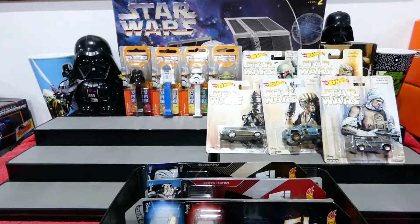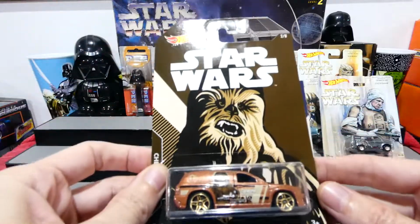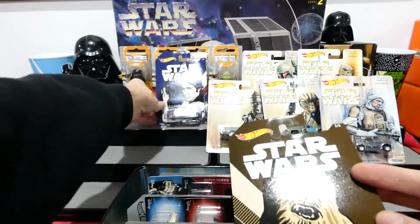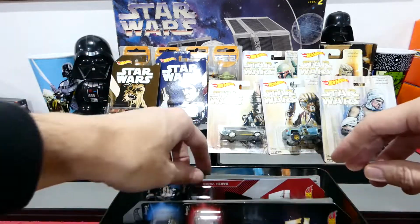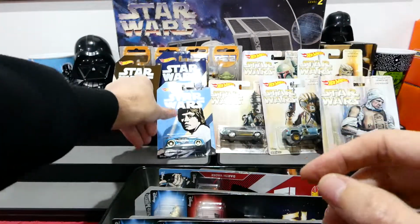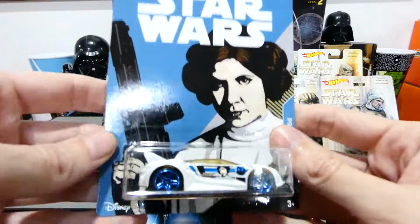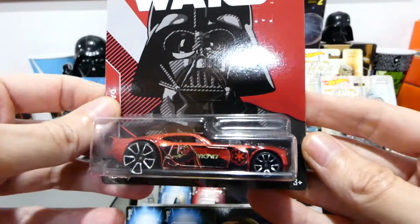I had to get them out of the way because they were just going to fall over because of where my arms have to come through. Alright. Rightio. Now for some more Star Wars. We have Han Solo. Quick look at the back for you so you can see what the cars are because it doesn't say on them. And that's the Fandango Chewbacca. Very cool. There's so much to go through today. There we have Luke Skywalker. Very awesome. And then we have Yoda, also a really cool looking car, that one. Let's keep going. And Princess Leia. And Darth Vader. Very cool car.